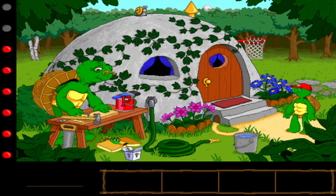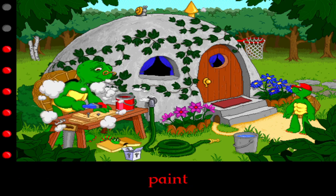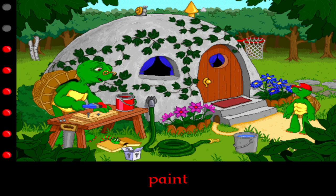The sky's the limit when I paint. Build the word paint. Paint. Good stuff. The paint can's magic in this place. See? Here's a ship for outer space.